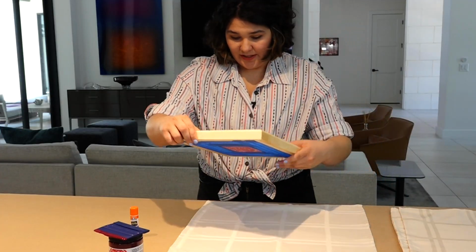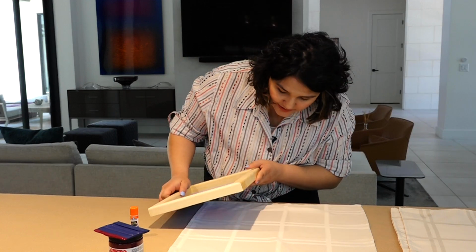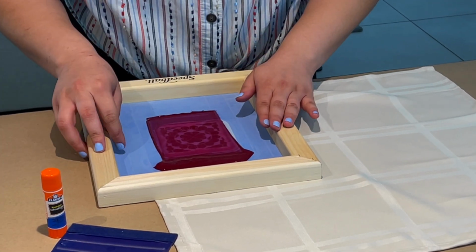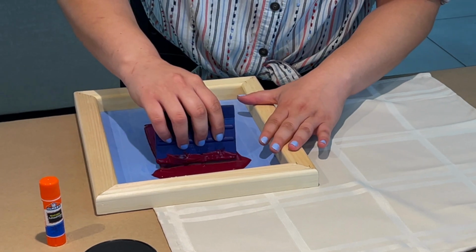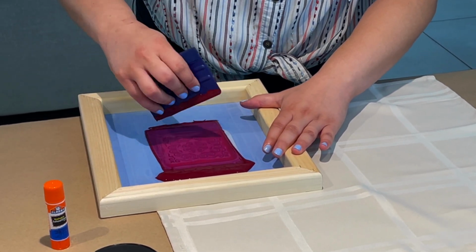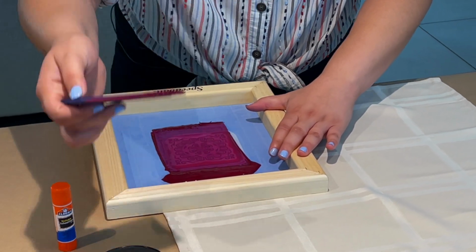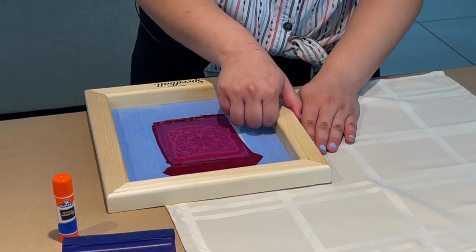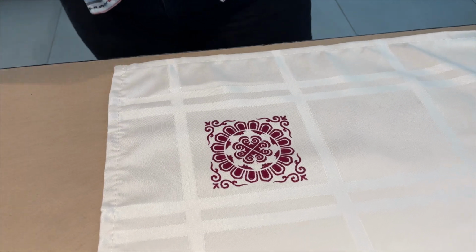Now I'm gonna get my screen and place it where I need it to go. This is kind of like some eyeballing. I like this spot. Once I place it down, I'm pretty committed. And now I'm gonna get my squeegee and go back in the ink and just do 1. I like to do 2. Put it back. And then hold the fabric down because it usually sticks. And there you go. There's your first little print.